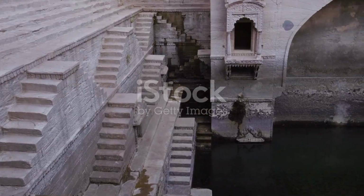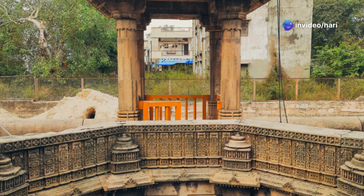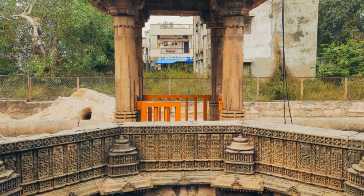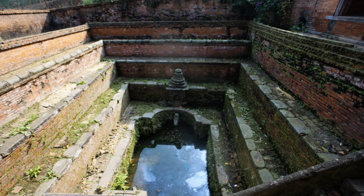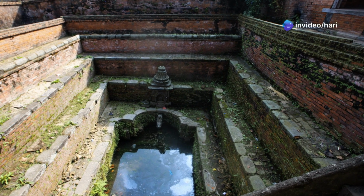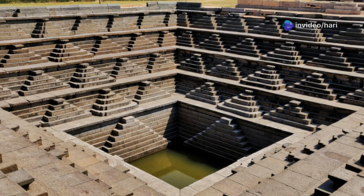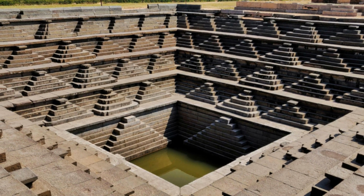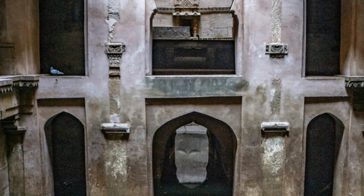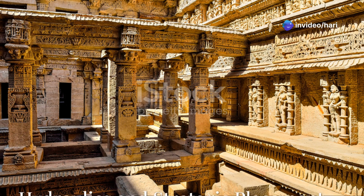One of the most remarkable features of stepwells is their use of corbelling. This ancient technique involves stacking stones horizontally, with each layer projecting slightly beyond the one below. This creates a gradual inward slope, ultimately resulting in a dome or arch-like structure without the need for supporting columns. The stepwells also employed cantilevering, a technique where a projecting beam is only supported on one end. This allowed for the creation of balconies and overhangs, providing shade and shelter to those below.